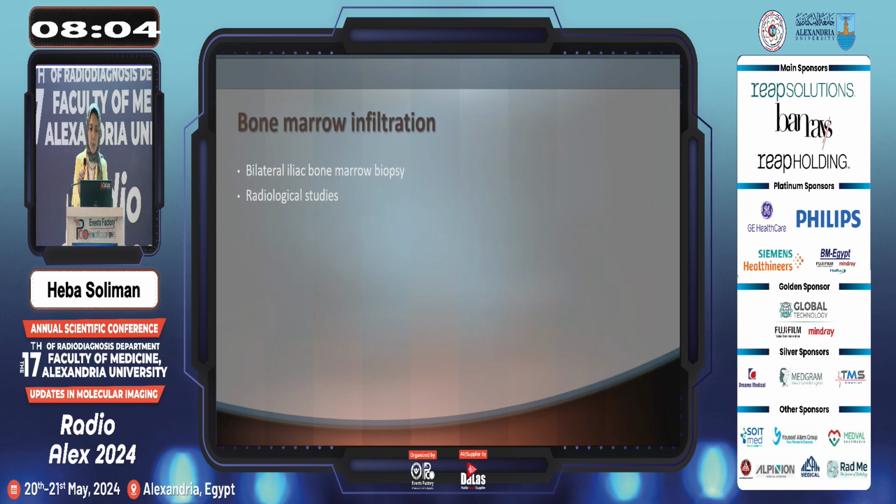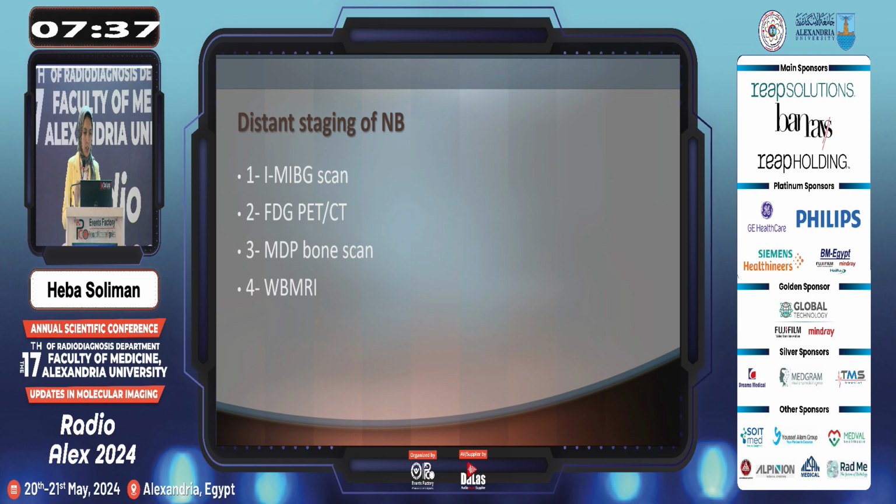So how to identify the bone marrow infiltration? The gold standard is the bilateral iliac bone marrow biopsy. However, with this procedure, it takes at least 10 to 14 days for the results to show. It's relatively a long time. And in the radiological studies, we identify the bone marrow infiltration.